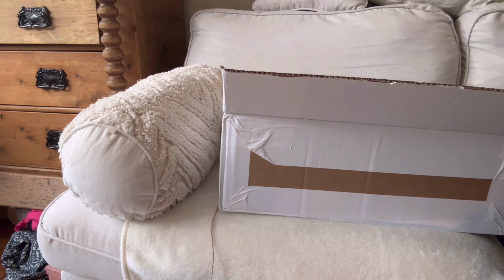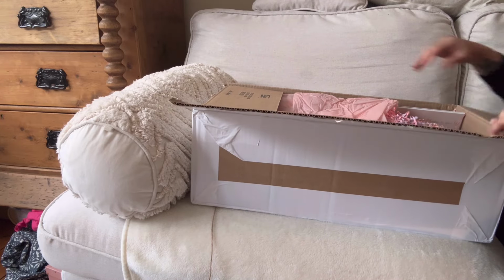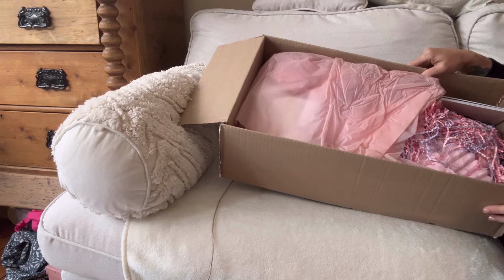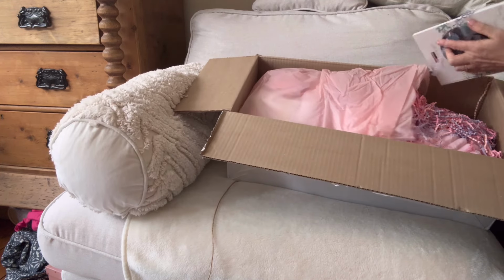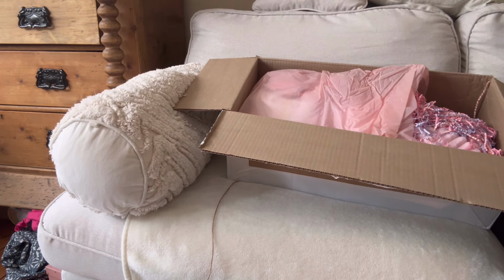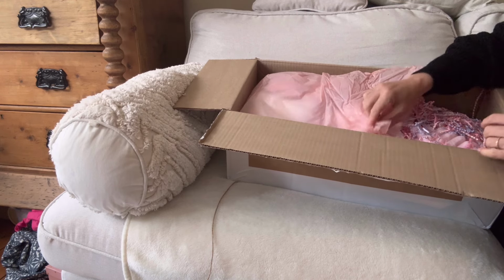I've already said she's a girl, but that's what we look like. And there is some photos in here, which I'll show you in a second. Oh, that's so nice. Oh, I'll look at that in a minute. Anyway.